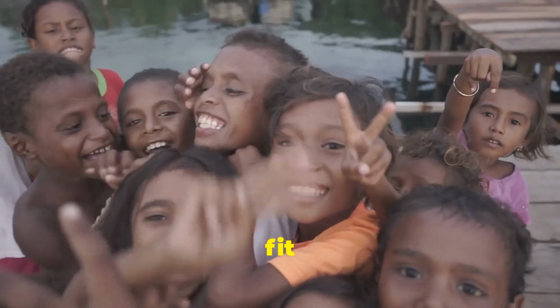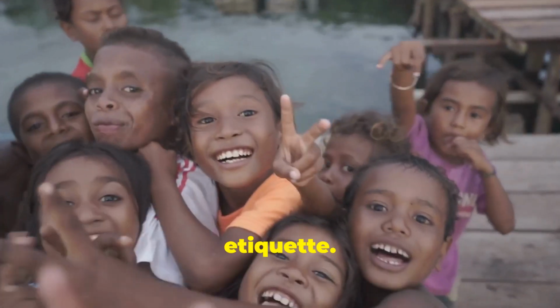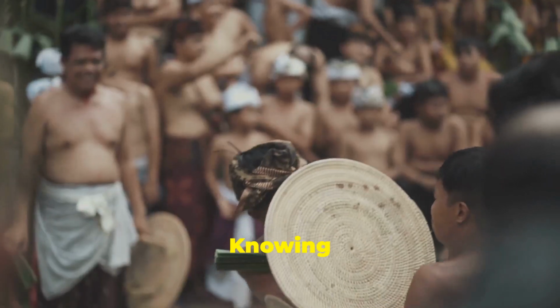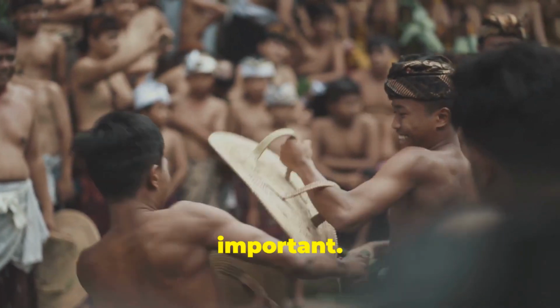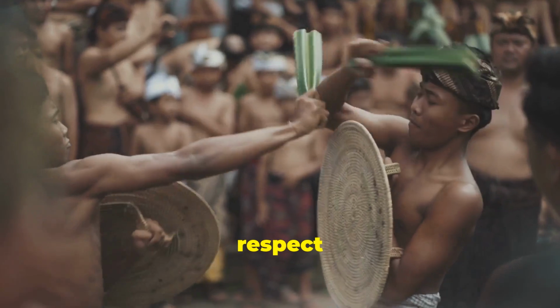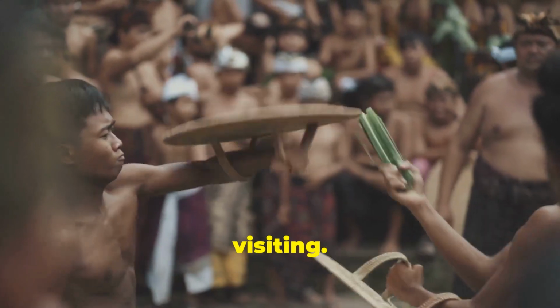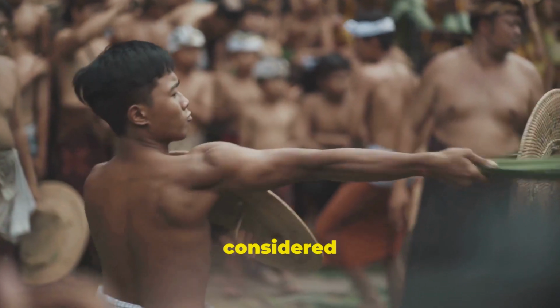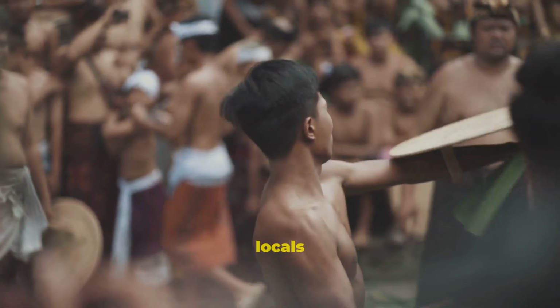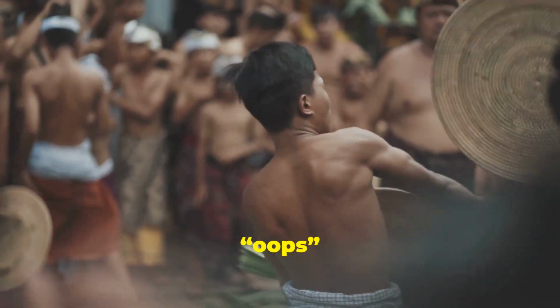Let's talk about how to fit in. Next up, cultural etiquette. Knowing the local customs is super important. It's not just about following rules, it's about showing genuine respect for the people and places you're visiting. When you take the time to learn what's considered polite or impolite, you'll find it's much easier to connect with locals and avoid those awkward oops moments.